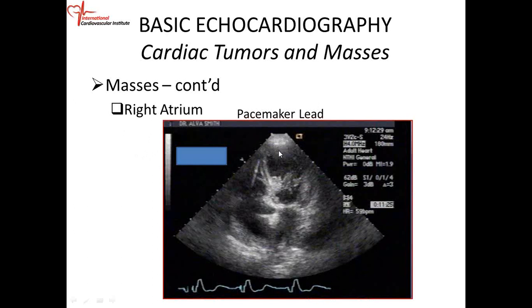All right. So this is your apical four-chamber view, and you see something here in the RV, and you may or may not see something in the RA. But usually you see. So if you see something like that, and then you see something in the RA, it's more like a pacemaker lead. So you make the call.